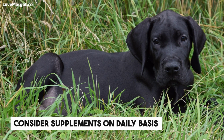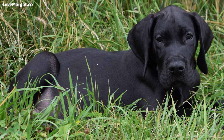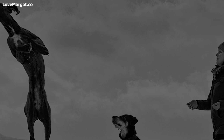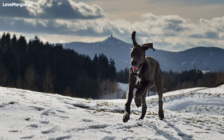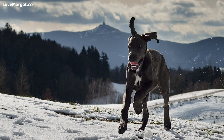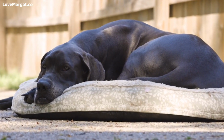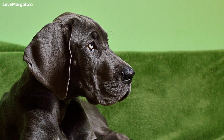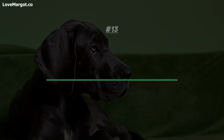Finally, consider giving them a joint supplement on a daily basis. This will provide them with the nutrients they need to keep their joints healthy and strong. Joint supplements are especially important for dogs who are predisposed to joint problems due to their breed or family history. If you follow these simple tips, you can help to keep your dog's joints healthy and strong. This will allow them to stay active and pain-free well into their golden years.